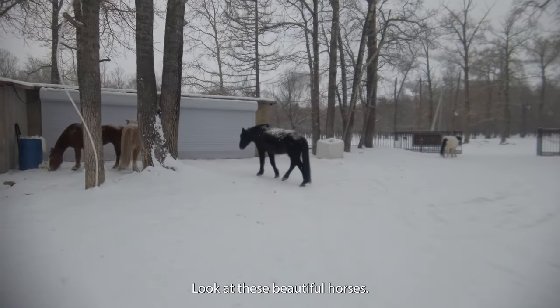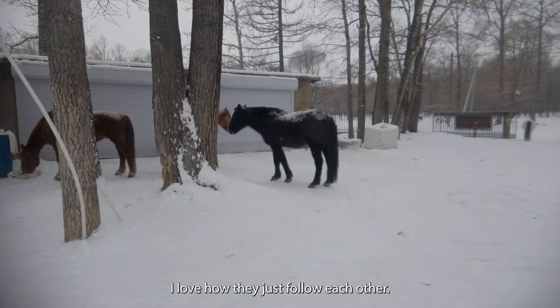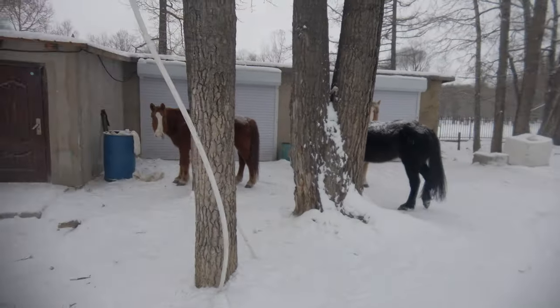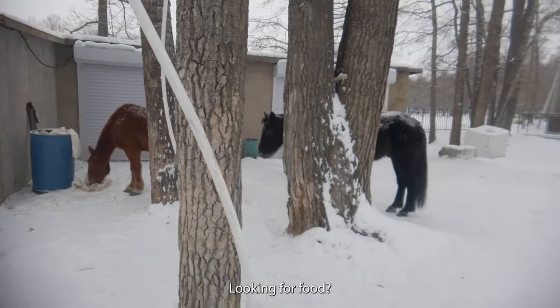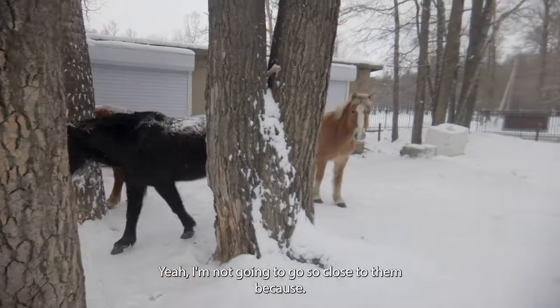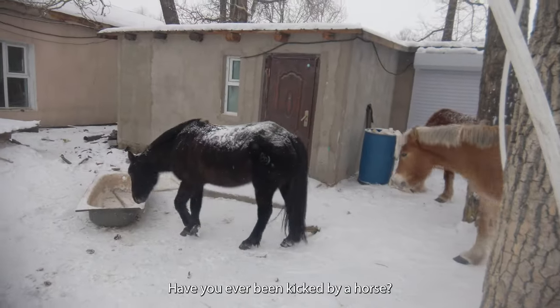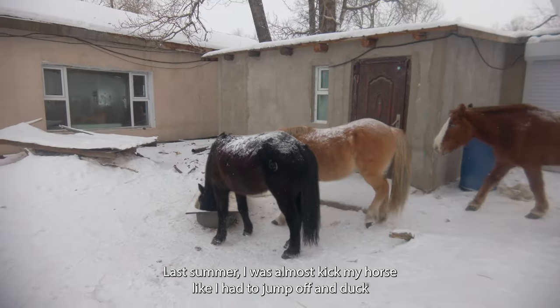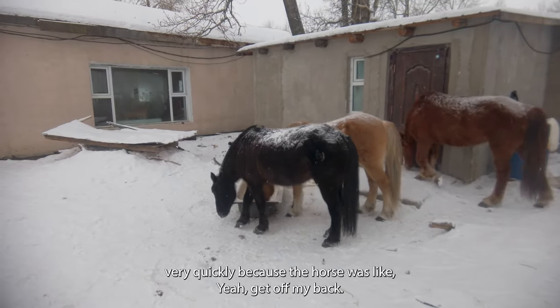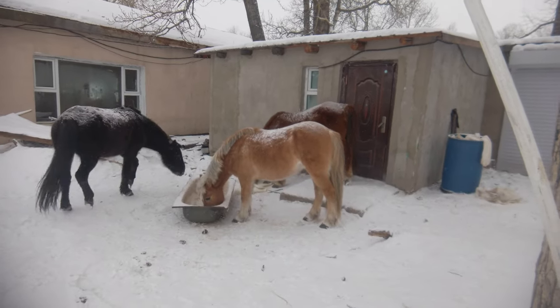Look at these beautiful horses. I love how they just follow each other. He's like, "What? Don't come up on me like that." Looking for food. Yeah, I'm not gonna go so close to them because... Have you ever been kicked by a horse? Last summer, I was almost kicked by a horse. I had to jump off and duck very quickly because the horse was like, "Yeah, get off my back."